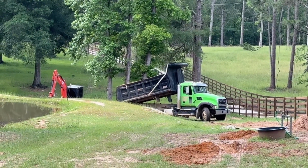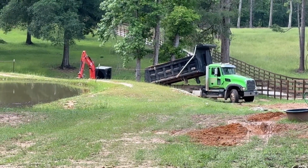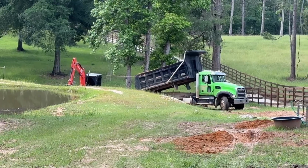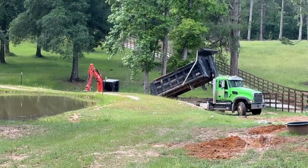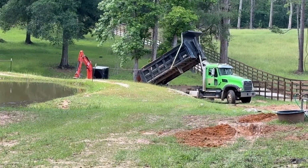Well, friends, we are talking about the spillway this morning, and we have Vickery Dirt back out trying to help us put everything back into place, put the puzzle pieces back where they belong before we get this next round of showers.